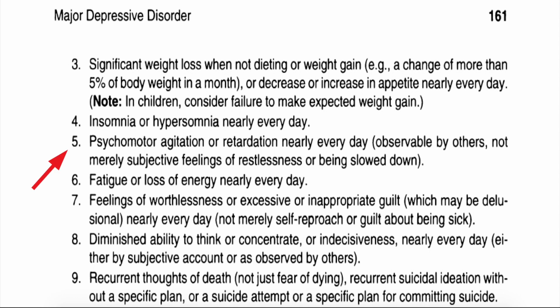Number 5, psychomotor agitation or retardation nearly every day, observed by others, not merely subjective feelings. I don't really like that word retardation, but they used it here. Psychomotor agitation is restlessness, maybe they're always shaking their legs, shaking their hands, and just struggling to stay still. Number 6, fatigue or loss of energy nearly every day. Number 7, feelings of worthlessness or excessive or inappropriate guilt, which may be delusional, nearly every day.